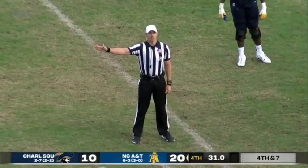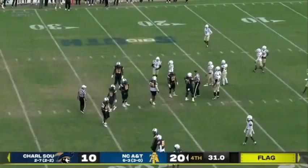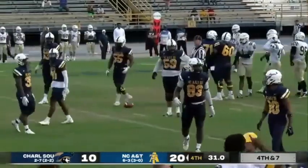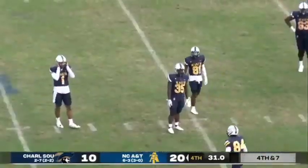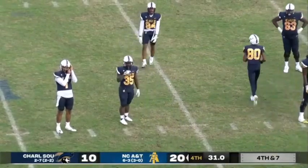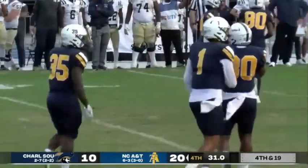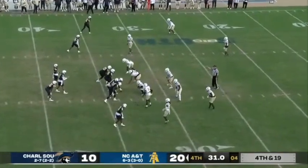Holding. Offense number 55. 10 guys are in previous spot. Replay fourth down. Dak Wilson got caught holding. And this one is coming back. So the Aggies will have to run one more play. It'll be 4th and 19 for North Carolina A&T. 31 seconds to go in the ball game.